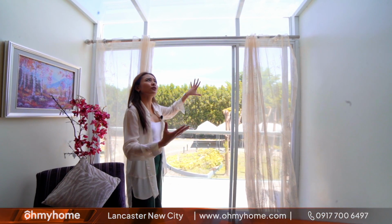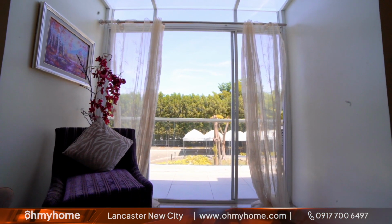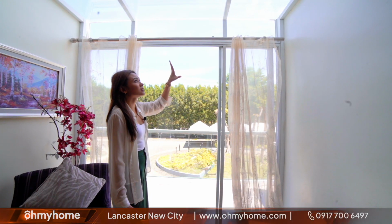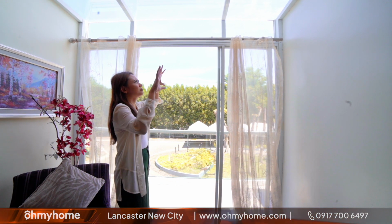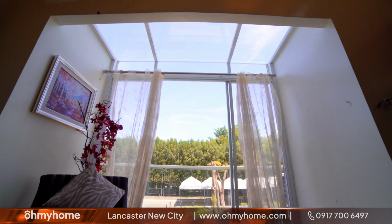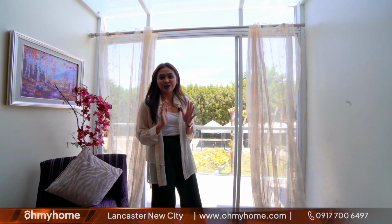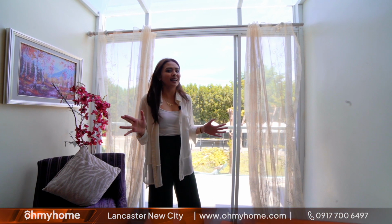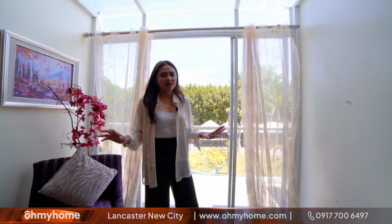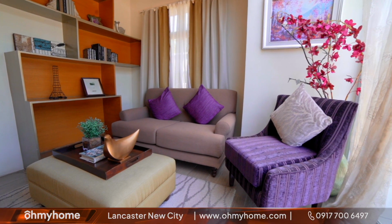So the turnover unit actually already comes with sliding doors as well. Yeah, I believe this was added in, but it does create a very beautiful atmosphere. Parang it's almost like you're already outdoors just by standing here. You know what I noticed about this house? It's actually really perfect for entertaining guests. You get so much space and just so much potential and so many possibilities of what you can do.